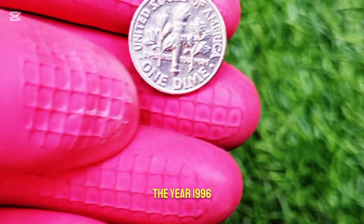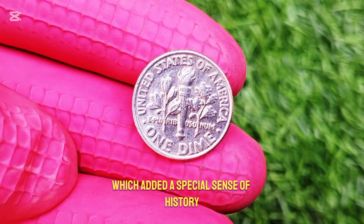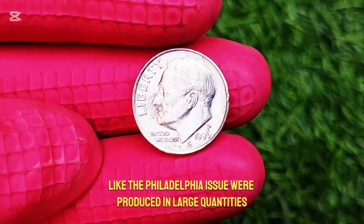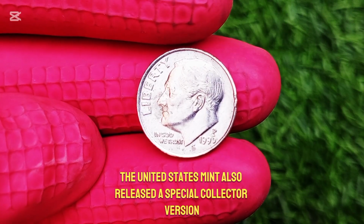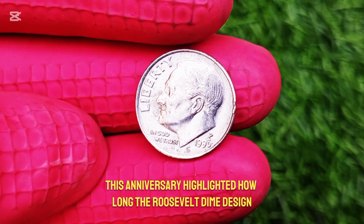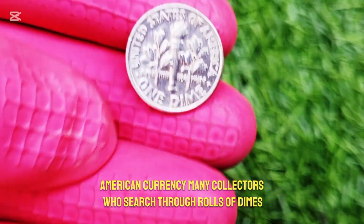The year 1996 also marked the 50th anniversary of the Roosevelt Dime series, which added a special sense of history to coins produced during that time. While the standard circulation coins like the Philadelphia issue were produced in large quantities, the United States Mint also released a special collector version in mint sets to commemorate the milestone. For collectors, this anniversary highlighted how long the Roosevelt Dime design had remained in circulation and how strongly it had become associated with everyday American currency.